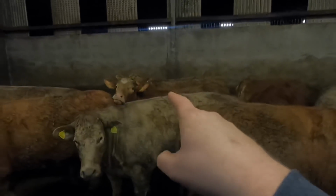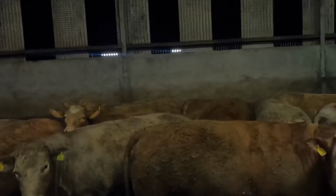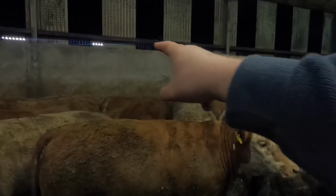No, not this one here. The girl here looking at us, the one beyond her, there's another one here at the back over at the drinker. You can see the yellow one, and then there's another one in the back. They're all less time on feed, but they've done phenomenally well on the feed.